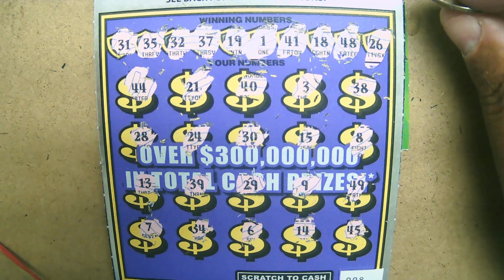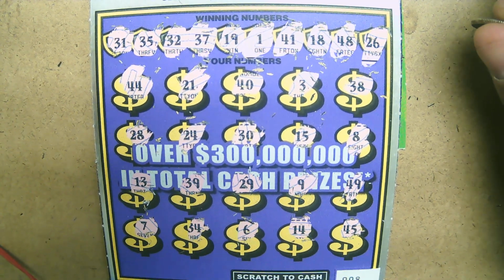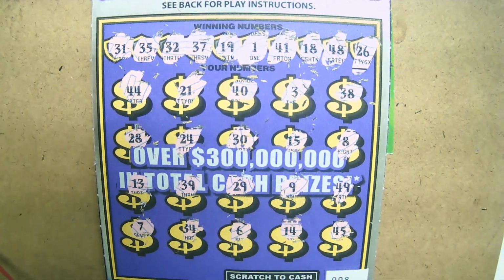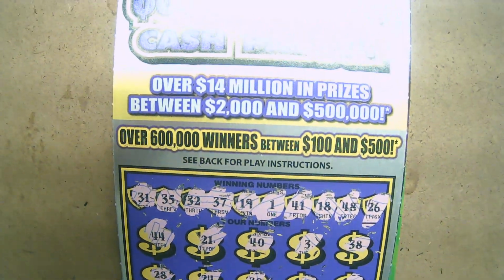Alright guys, so this is also a loser, unfortunately, but we did get $10 on the Lucky Dog ticket. So this was a $38 session. We got back 10, lost 28. Not the best session ever. That, you know, goes without saying.